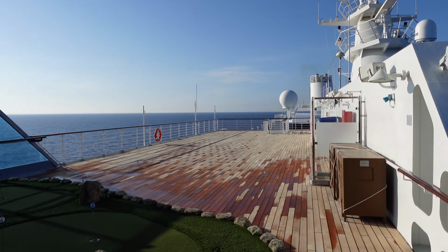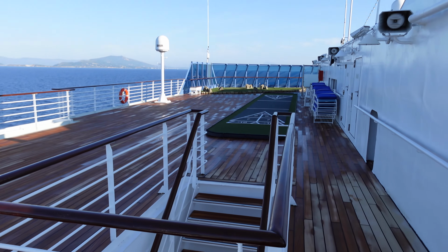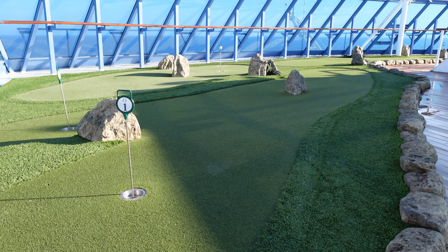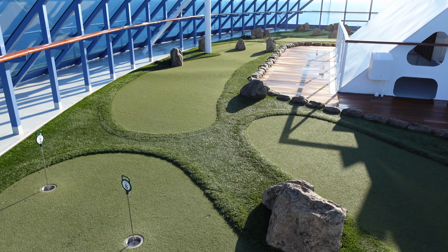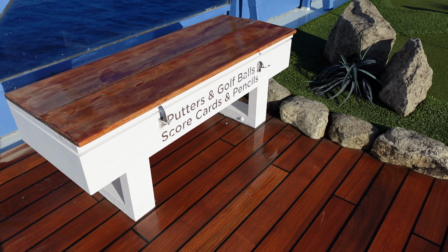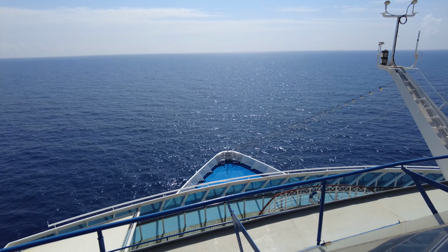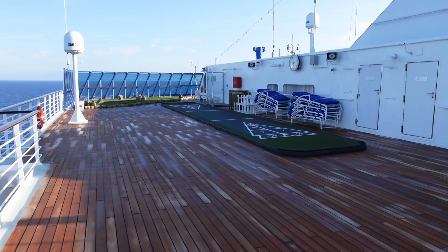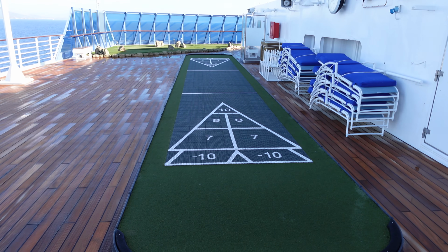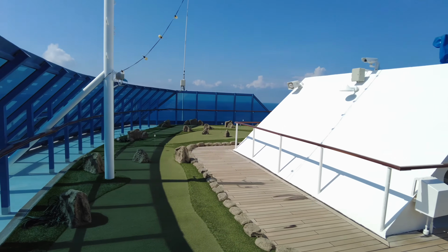Deck 11 consists of only a small outdoor sports deck situated forward on the ship. It has a golf putting green at the very front with gorgeous views looking out over the bow. There's a shuffleboard court on the port side. Shuffleboard's our personal favorite cruise deck game, and we spent a lot of time up here during our Mediterranean cruise.